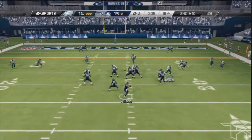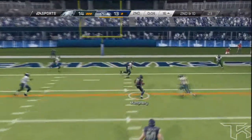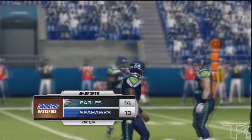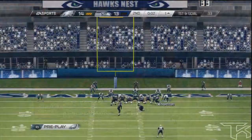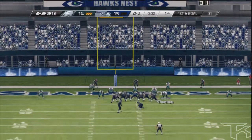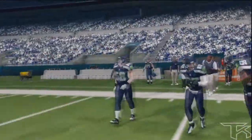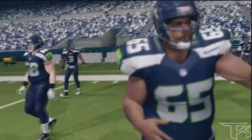2nd and 10. Wilson drops back. He's looking. Throws, finds Mumphrey, and Mumphrey is brought down at the 1-yard line. 2 seconds to go. So the Seahawks have come out to try a field goal, and the kick is away, and that chip shot is good to give the Seattle Seahawks a 16-14 lead going into halftime.